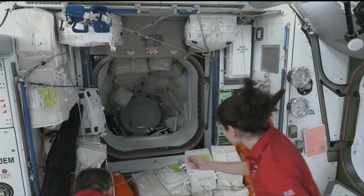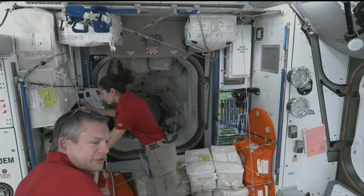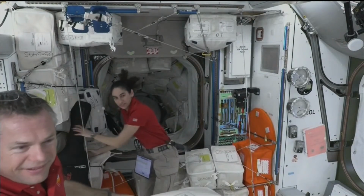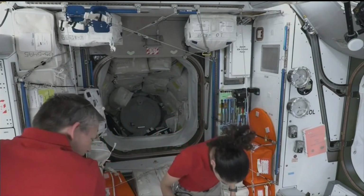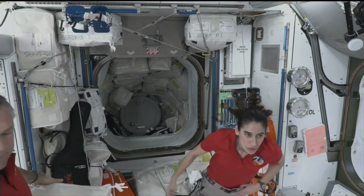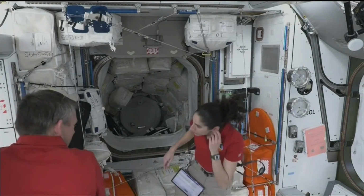And you are seeing live views inside the International Space Station as the Expedition 70 crew works to welcome the Crew 8 astronauts aboard the International Space Station. On the far left side is International Space Station Commander and European Space Agency, or ESA, astronaut Andreas Mogensen. And then to the right is NASA astronaut Jasmine Mogbelli.